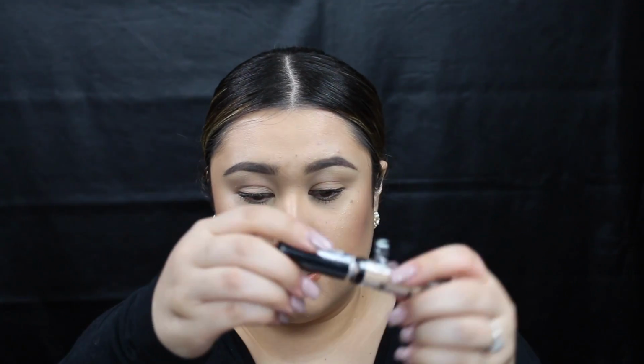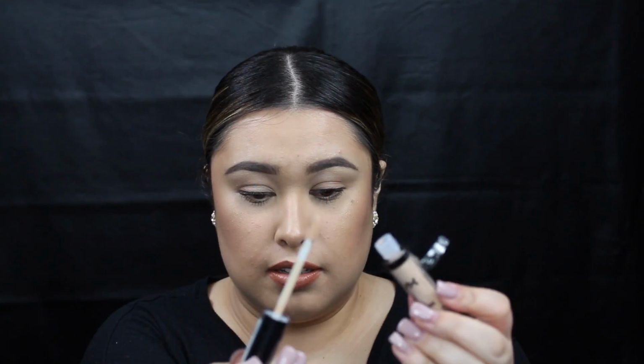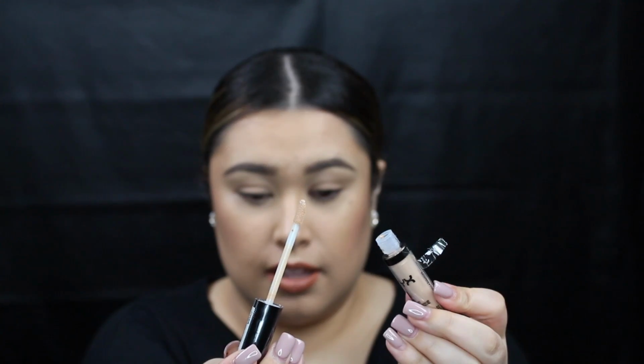It's been a while since I picked this up and used this, but this is their NYX High Definition Concealer. It's an oldie but goodie, and this is in the color Glow. I'll just open it for you guys so you guys can see. So this is what it looks like.